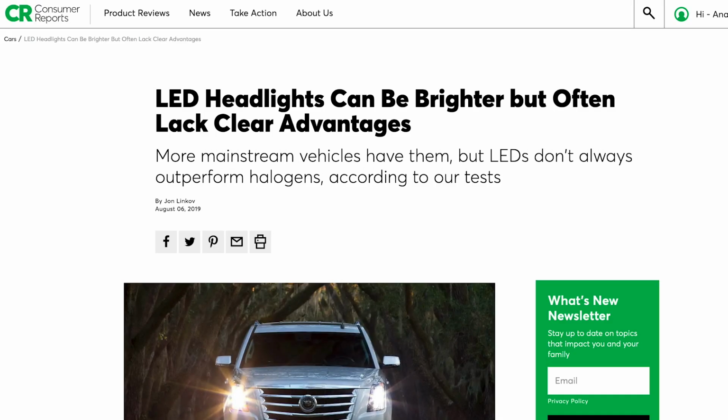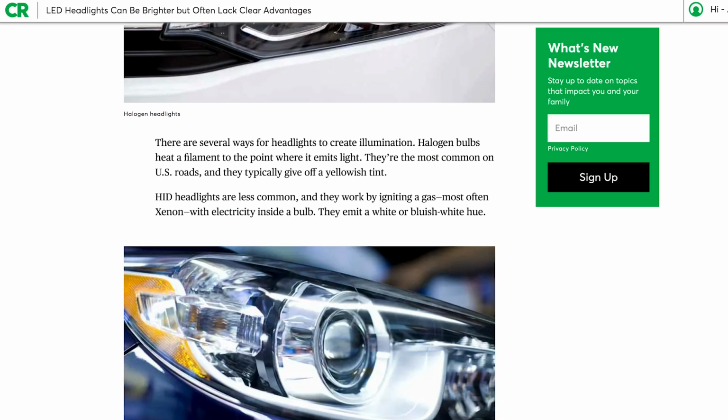John Linkov did an article this week. LEDs can be brighter, but often lack clear advantages straight ahead. I get it. He's a good, really bright idea here. But generally, the takeaway is that if you have an opportunity to get extra-cost LED headlights, it doesn't necessarily mean you're going to get a lot of bang for your buck.